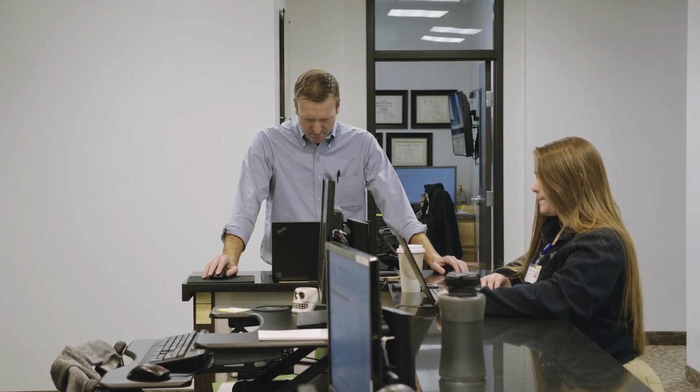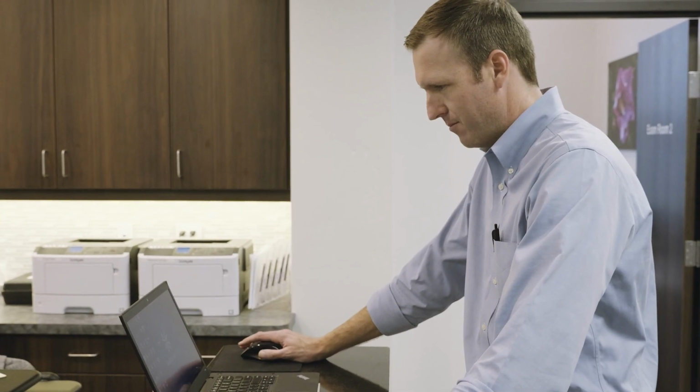I think one of the things that's unique about Kootenai Health is that it's a community-owned hospital. Community members can have input and should have input into their care and have had input. So a lot of what we do at the hospital, many of the things have been impacted by patient suggestions.